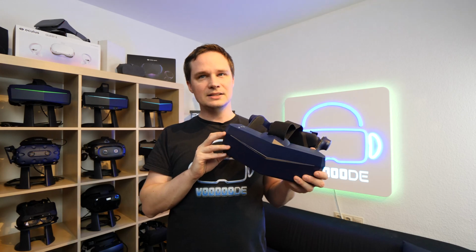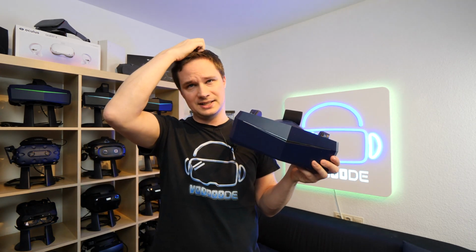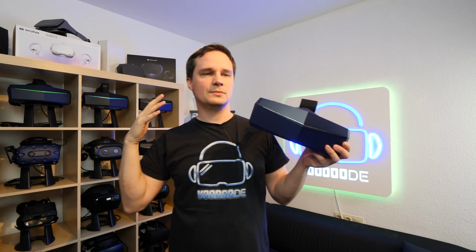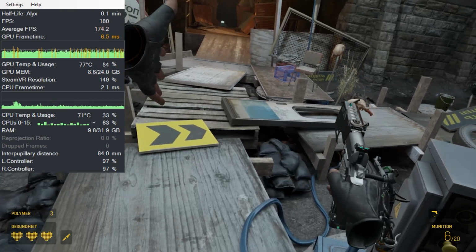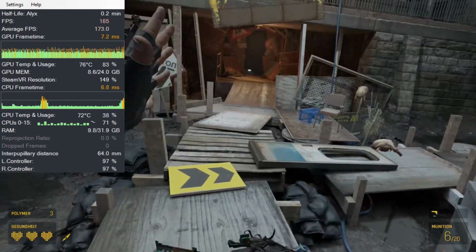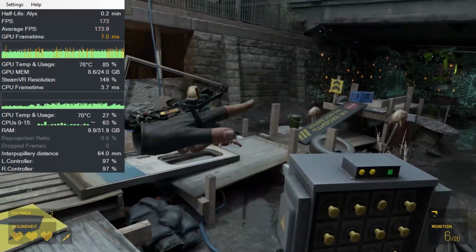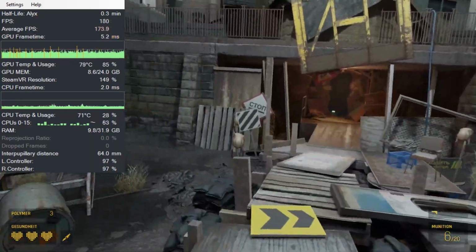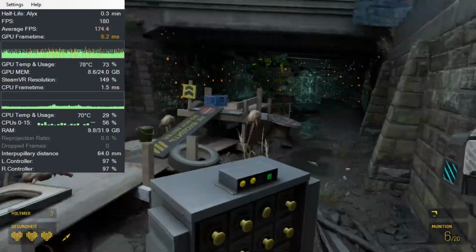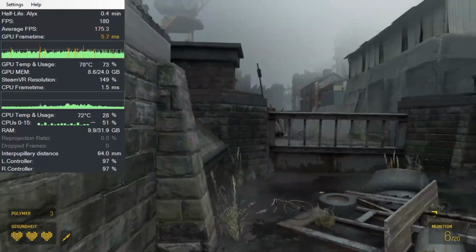I played a lot of games with that. So for example, I played Half-Life Alyx with that. And of course, I come from the Pimax 8KX with 75 Hertz. And of course, everything is so smooth. If you play around with the controller, if you move your head very fast, it's a huge difference. It's very, very smooth, and you can definitely see the difference to 75 Hertz.